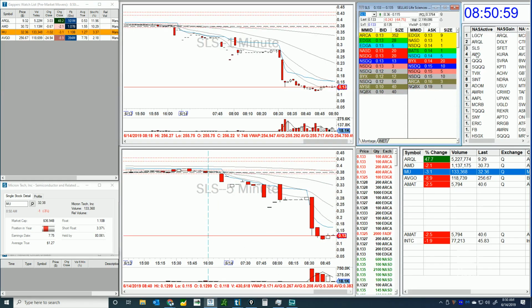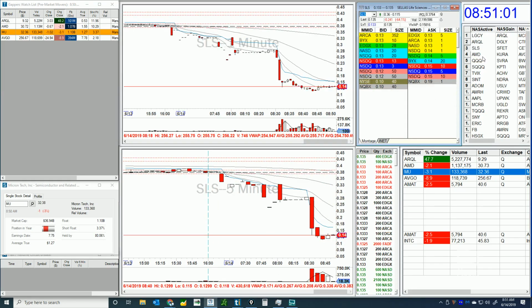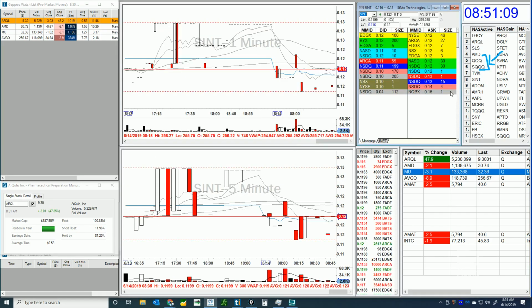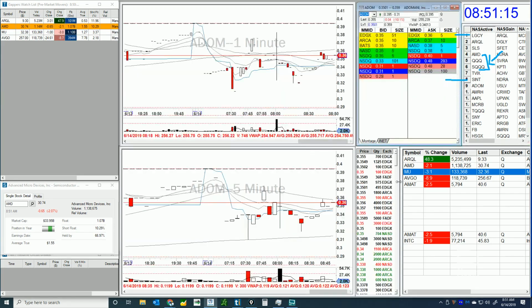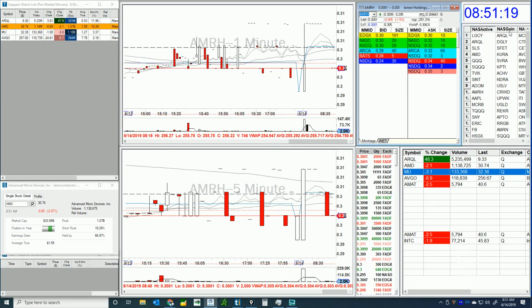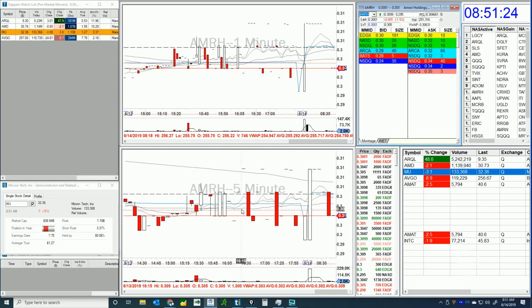SLS is a penny stock as well. AMD we have. NASDAQ ETFs right in here, so we'll skip those. Next we have TVIX Volatility Index, so we'll bypass that. SINT also has been on a gappers list a lot, very similar to LGCY, which is a penny stock, so we'll leave those alone. ADMO, another penny stock, and AMRH, also a penny stock. ARQ, that is one garbage list right there. Yeah, no, exactly.